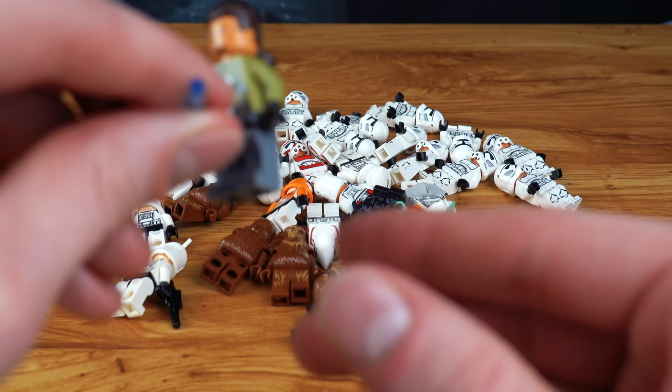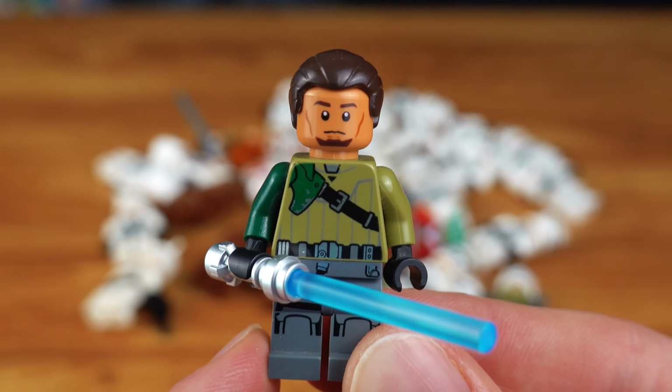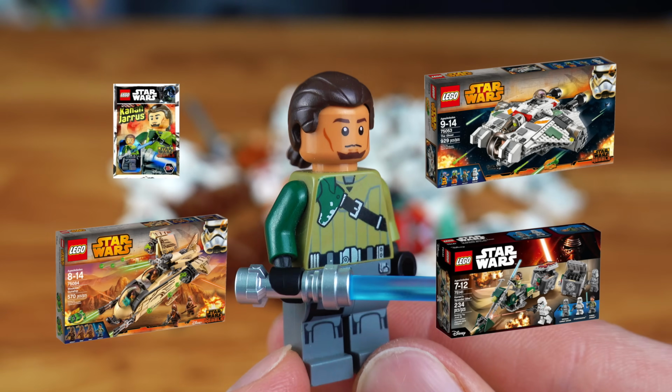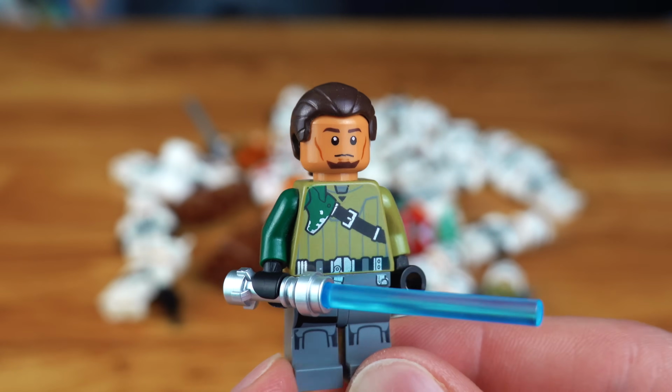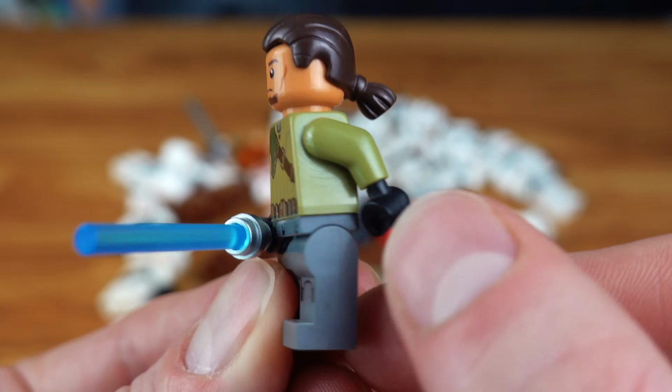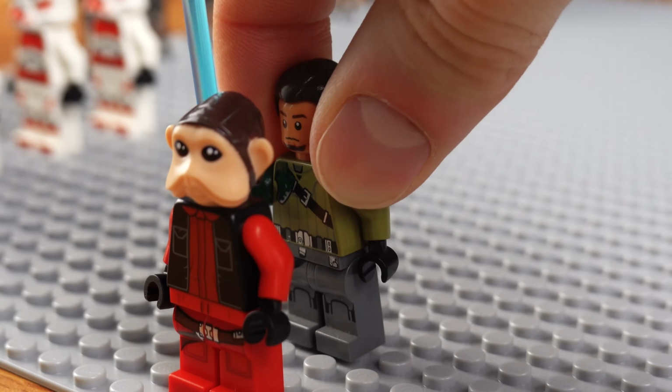Next up in the lot, we have a minifigure from Rebels. I just had to pick this one up. We have the brown-haired Kanan Jarrus. This Kanan appeared in 4 sets from 2014 to 2017, and we won this auction for $21, which is a pretty good deal considering this is in like new condition. So we're getting a lot of volume, but we're getting some good named characters as well.